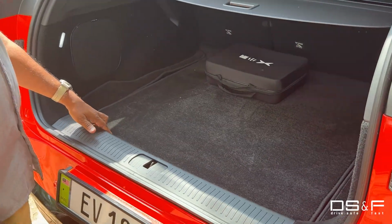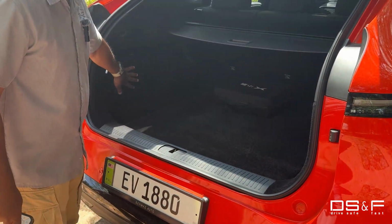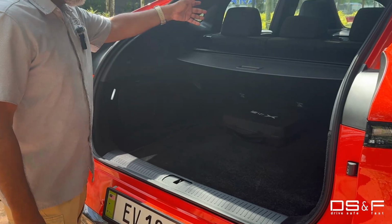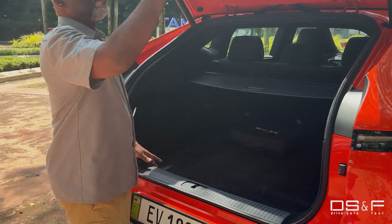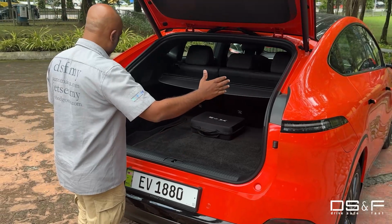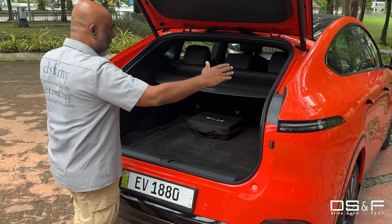Right? Speakers here. Premium speakers here. Of course, you got speakers in front. The car is laden with speakers. The sound system is a premium sound system. So you get a pretty wide boot because this is a big car.